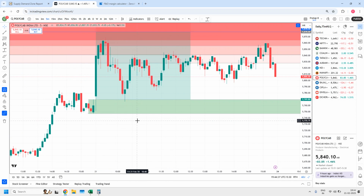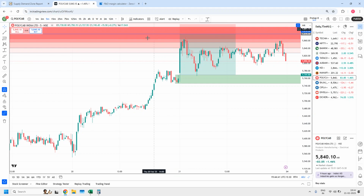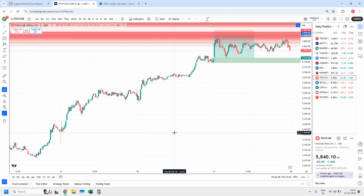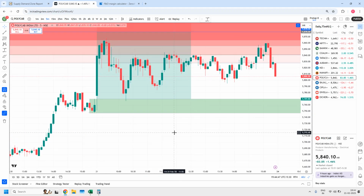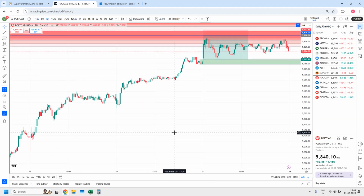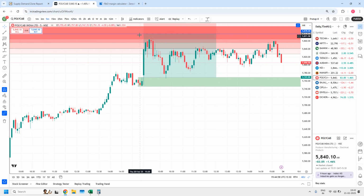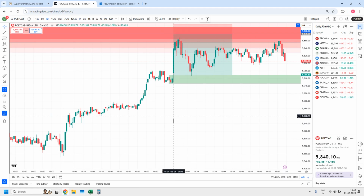But why didn't we take the trade? The reason is the risk of this zone is beyond 2%. When the risk is beyond 2%, what do you have to do? If the risk is beyond 2%, you can't take the trade. You have two options. Option number one, you adjust the entry until you get 2% risk. Then only you plan your trade.